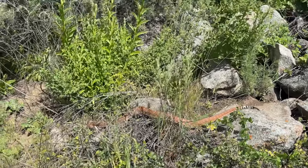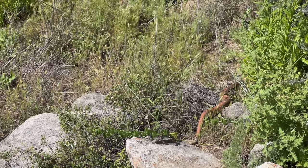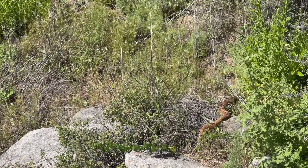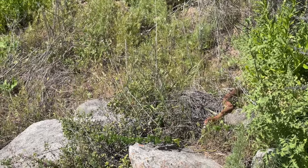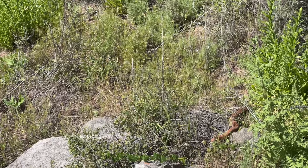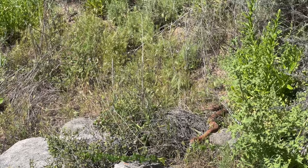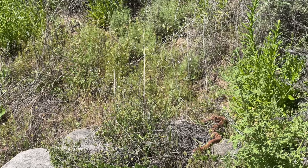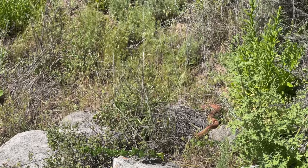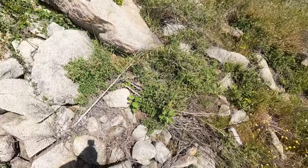Red diamond rattlesnake. Left alone, unbothered, never buzzed me, never budged. Slowly starting to crawl away. Realized I wasn't even a threat, so just let him go about his business wherever it wants to go, and we'll go about our business and be careful when we walk back down the hill. Beautiful red diamond rattlesnake. Not a target at all, but if I can find some good rocks in this area, it looks interesting to say the least.